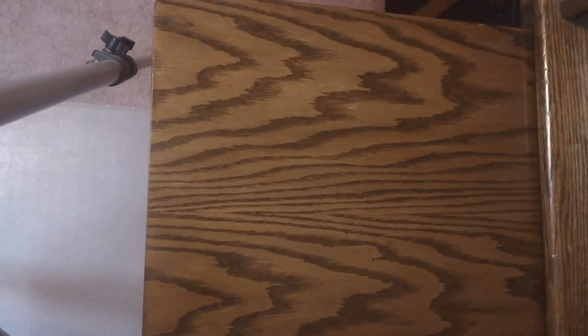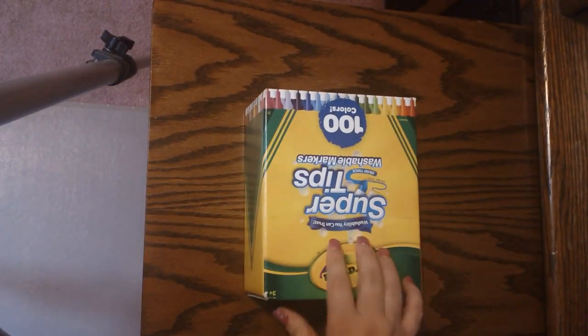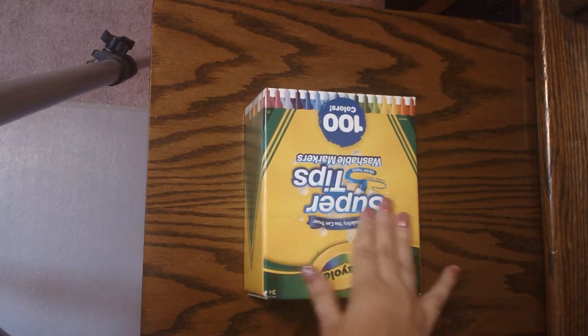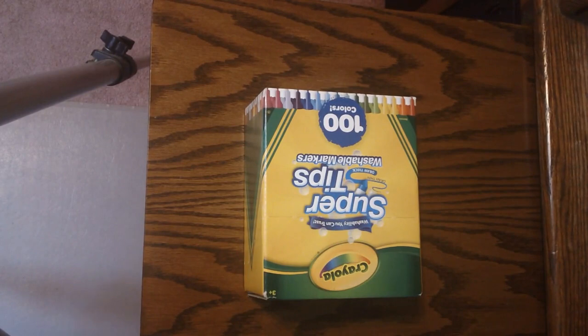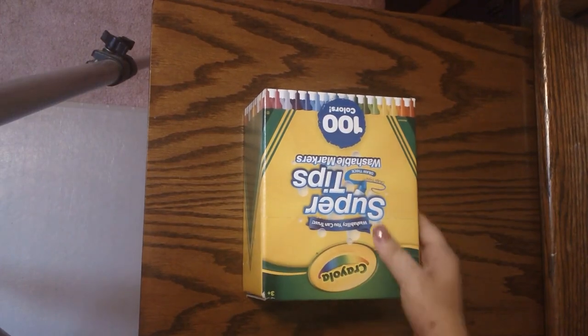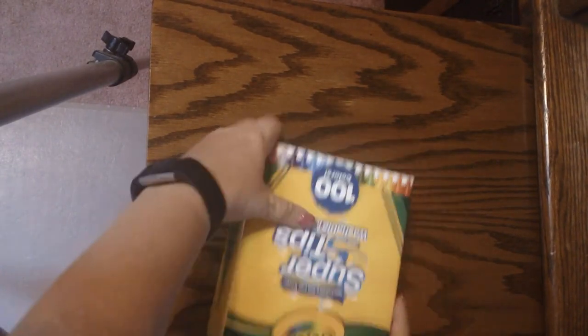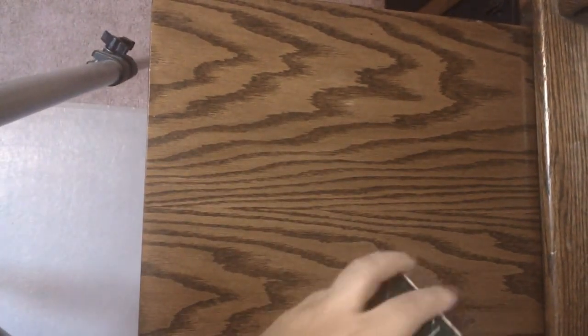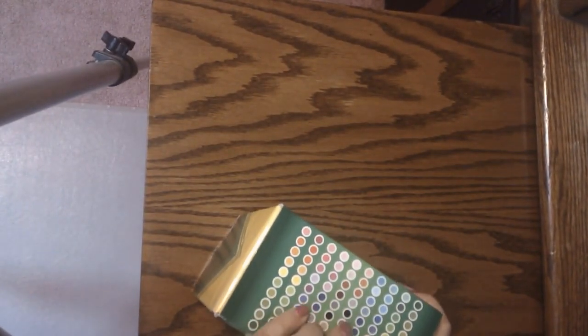So then, last but certainly not least, I got me some Crayola Supertips. I do have, I think it's the 30 pack, and a 40 pack that I got some time back at the dollar store. But I wanted to get the 100 pack. Now, I know that there's probably duplicate colors in this. I kind of wish there weren't, but the price was pretty good, so I'm not going to complain. And if you run out of a color and you have that one in duplicate, whatever. Let me go ahead and open up this box and I will show you what they look like.